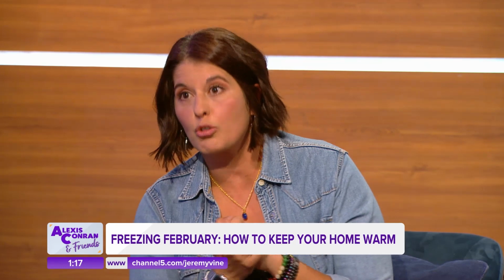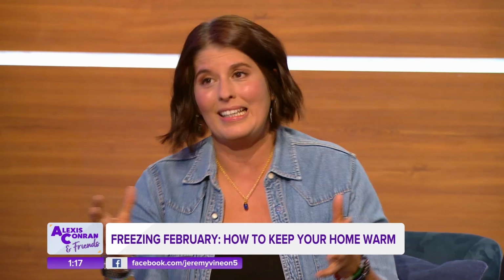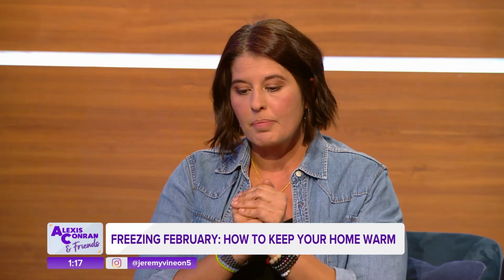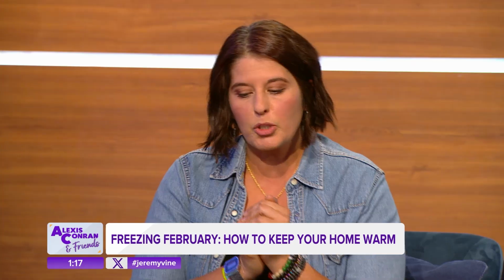But yeah, moving on to drafts, we can lose £120 a year through our badly insulated homes. And it's really easy for us to make some really cheap, cost-effective solutions to fix all the heat that we're losing out of our properties. Spotting them is hard. How do we go around spotting them?